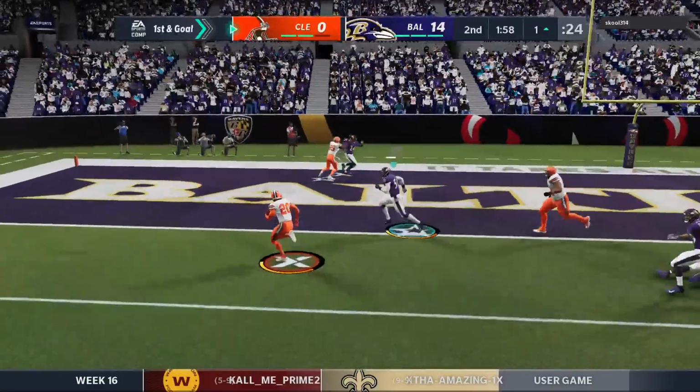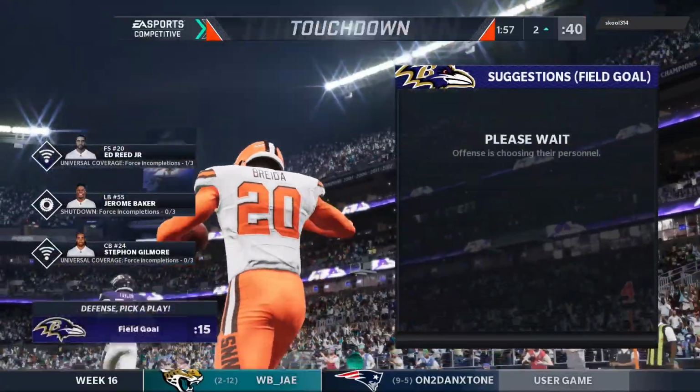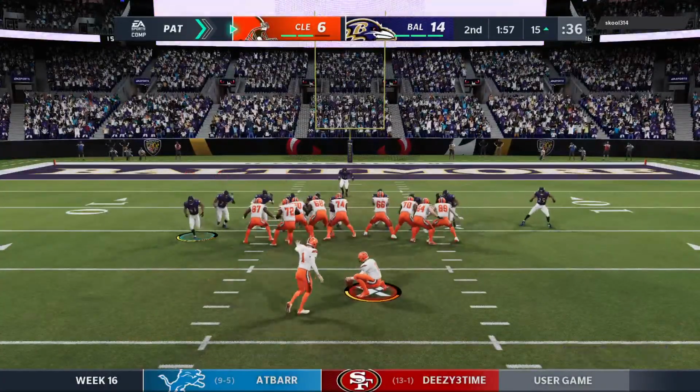Now a toss play. It's Breida. And he is into the end zone. Touchdown, Cleveland. Touchdown. Matt Breida. Touchdown number 18 on the year. And the Browns are back within a score.